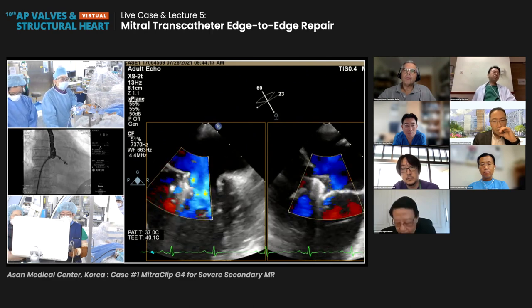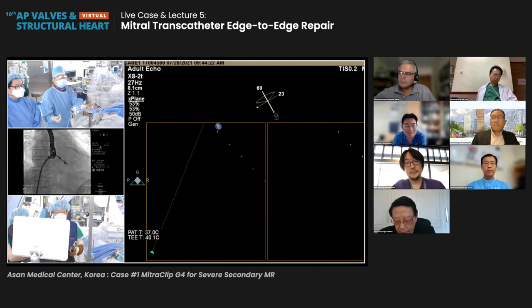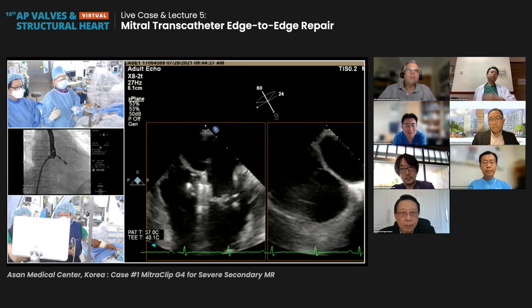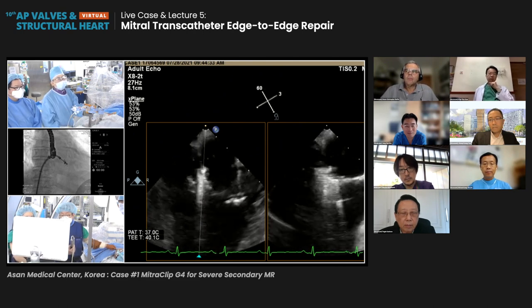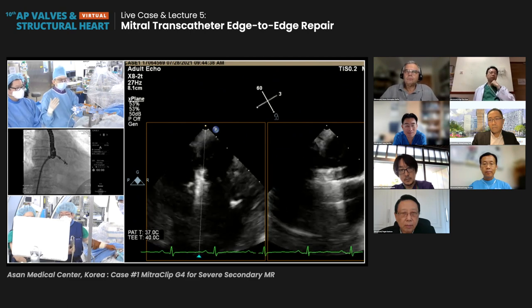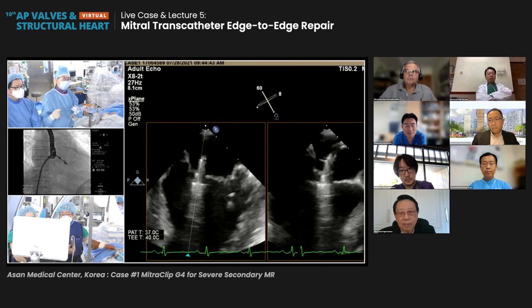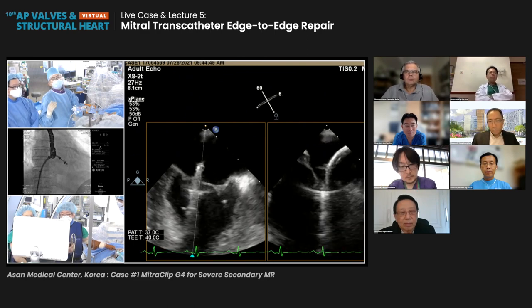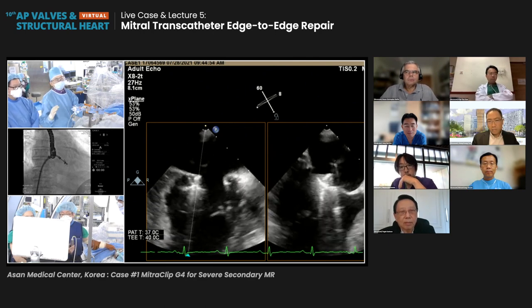I will be happy if I can normalize the pressure, and if it is done, I'm very happy, especially in the degenerative MR cases. But in many cases, there is sometimes a little bit of remnant MR, especially in the functional MR cases. Then I can try to minimize the LA pressure and regurgitation, but we must think that there can be some risk of mitral stenosis. We know that a lower degree of mitral stenosis does not affect the long-term clinical outcome in the COAPT trial subgroup analysis.